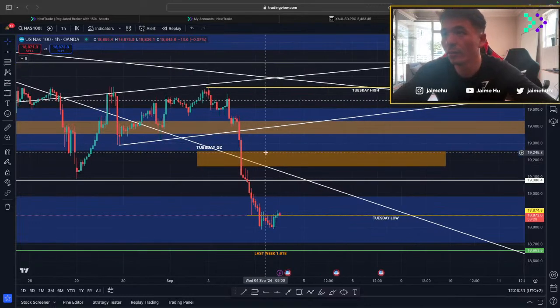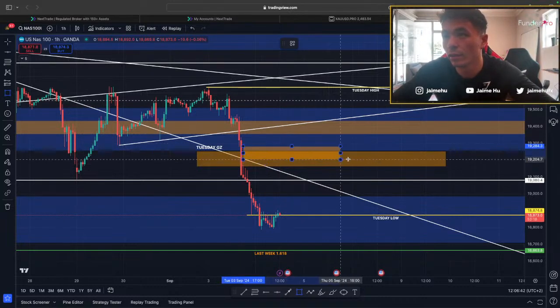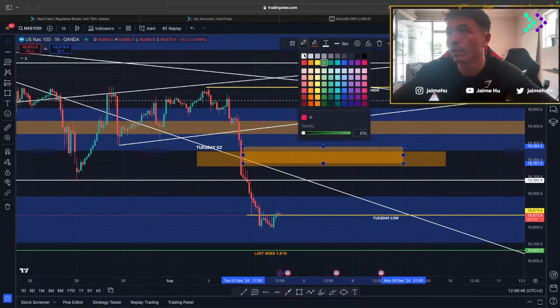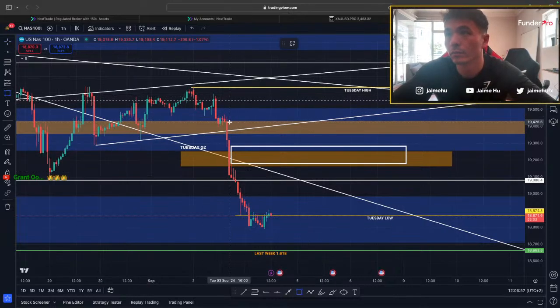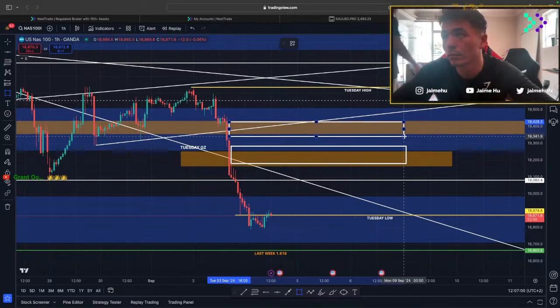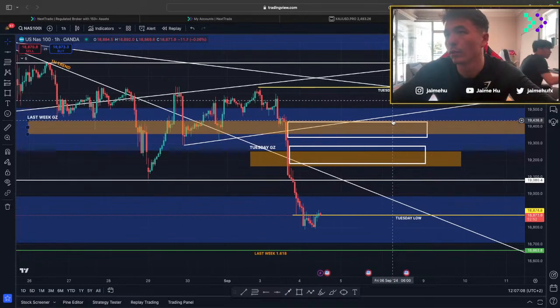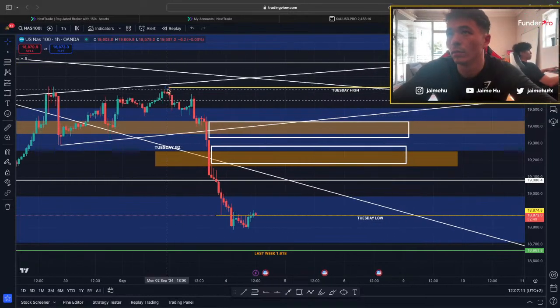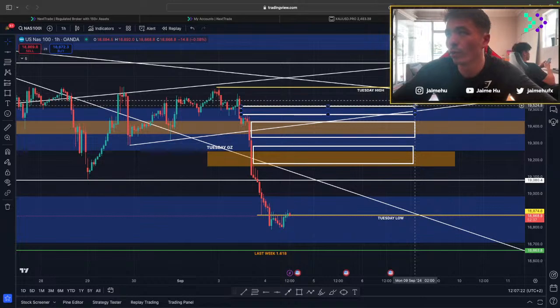All right, so we have a lot of imbalances, right? A ton of imbalances on Nasdaq. So obviously imbalances are fair value gaps. So over here, just mark it like this. One over there. And potentially, alright, so we have fair value gaps going all the way to 19,524.